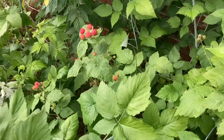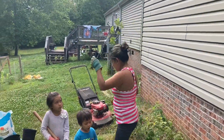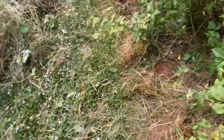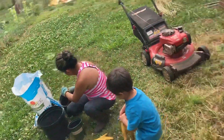Everywhere. There's a couple things down in there, but we'll probably get those. Okay, Marina pulled out one of the raspberries. We could transplant those. So the other ones are just kind of out in the middle of nowhere. Just gonna put inside some pots.